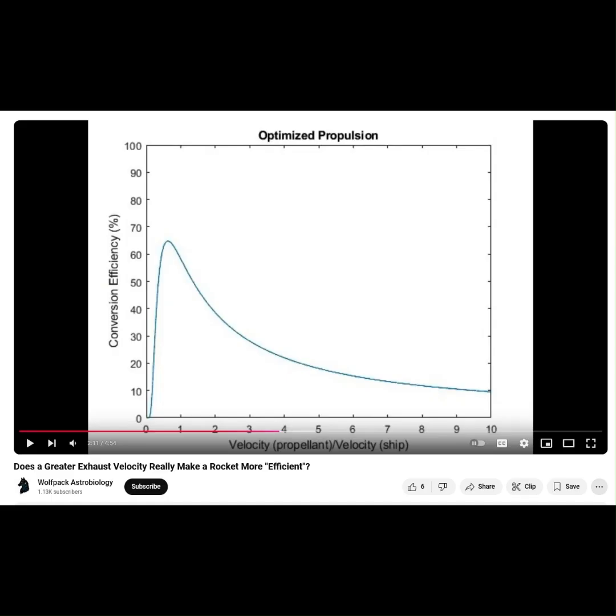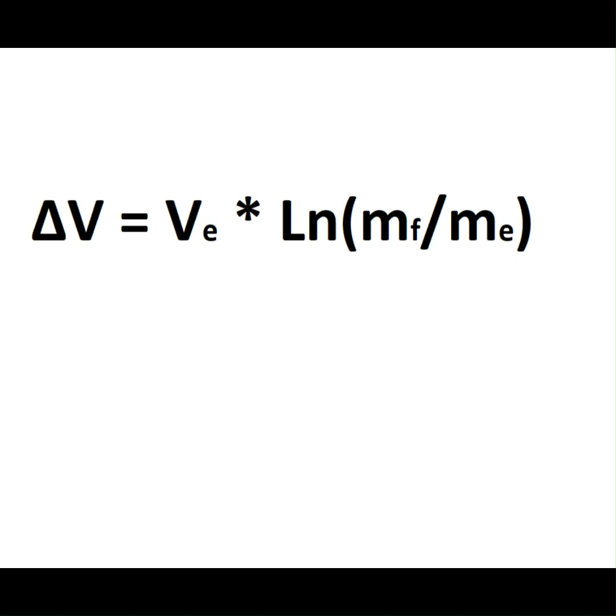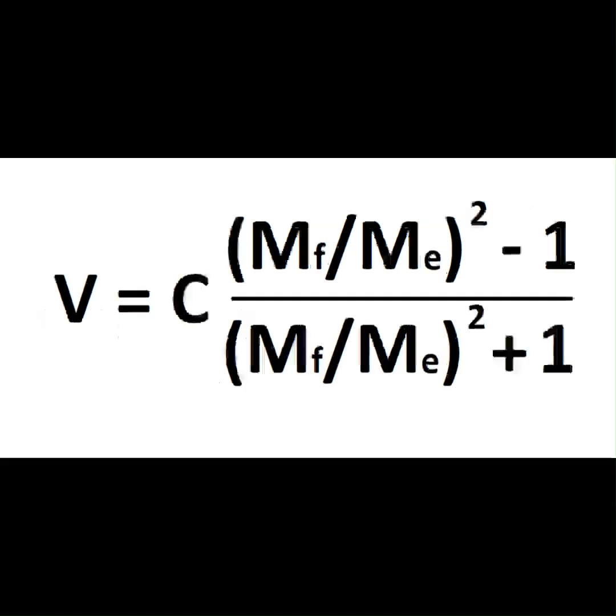In my video talking about what makes a rocket more quote-unquote efficient, I mentioned that there is a most efficient exhaust velocity, which is about 63% of your desired change in velocity, or delta V. But this is based around Tsiolkovsky's rocket equation, which doesn't work for relativistic speeds. Instead, we have to use this one, where the final velocity is equal to the mass of the starship fueled divided by the mass empty squared minus 1, divided by the same ratio squared plus 1, multiplied by the speed of light.